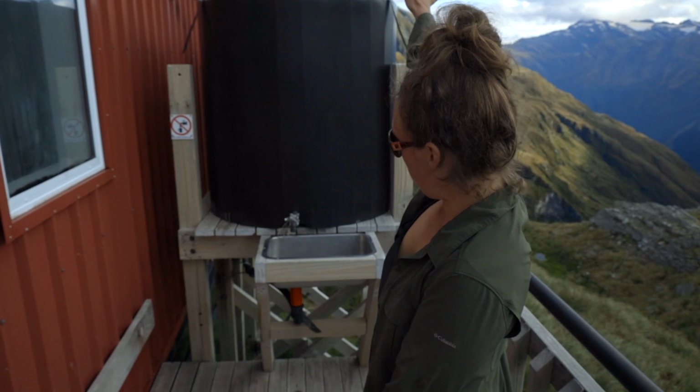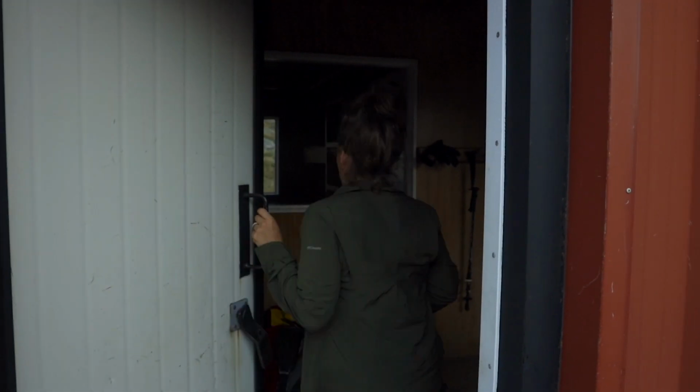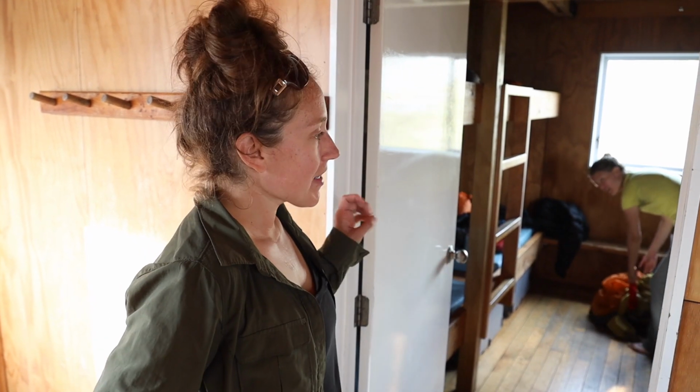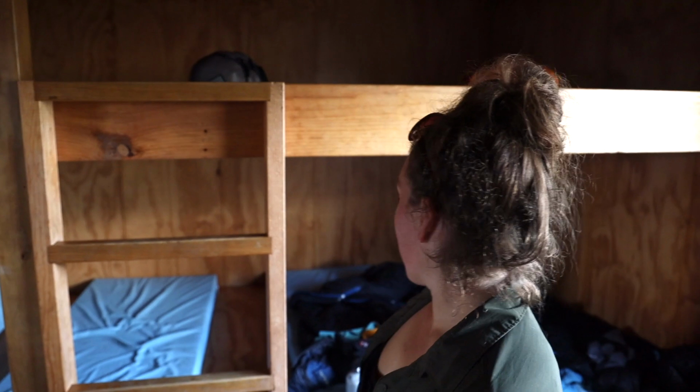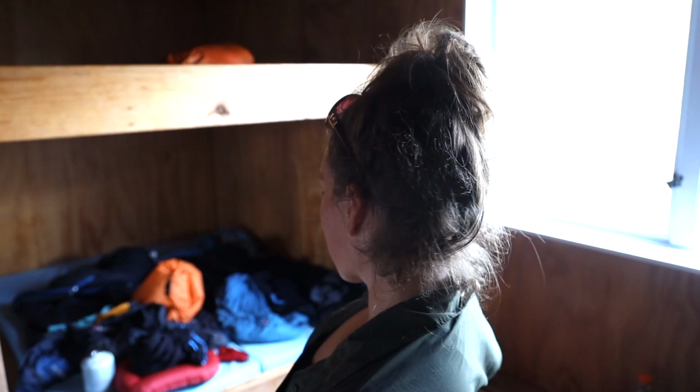Rainwater. Water? This is the bunk bed area. I think this is it for bunk beds. Yeah. And it's very intimate bunk beds. So the beds are like this. They're on both sides, but they just line up the mats, it looks like, together. So we're gonna be very cozy here. But they have storage area here, which is nice.